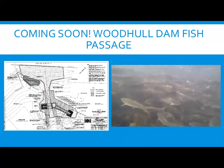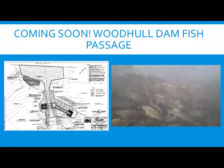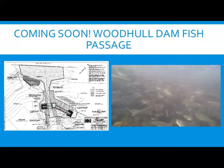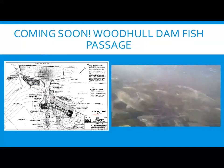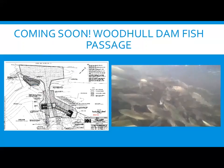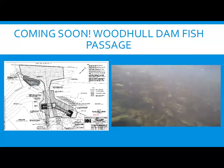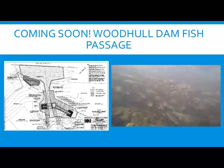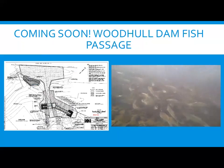And while we're talking about this, I want to mention that we are going to be having an event on April 21st for World Fish Migration Day and Earth Day at this Woodhull Dam. And if you would like to come to that event, you'll be able to see live alewife, most likely. And you can help us collect some biological data on the alewife, and you can learn a little bit more about our restoration efforts.